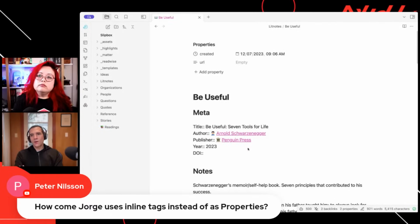In my case, and now I get Peter's question, and I was misreading tags there. I think of these as properties more than tags. The reason for this one, Peter, is that it's just purely inertia. This is the template that I've used for a long time, and like I said, it precedes properties in Obsidian. And this now gives me the opportunity to preach a little bit.